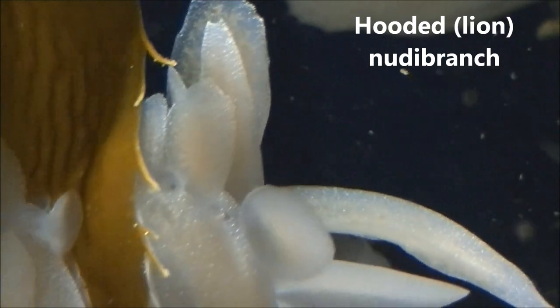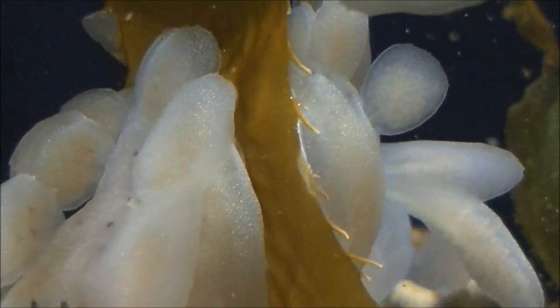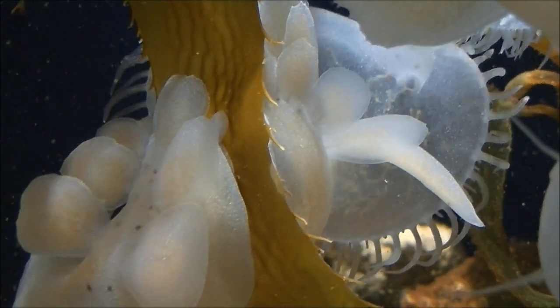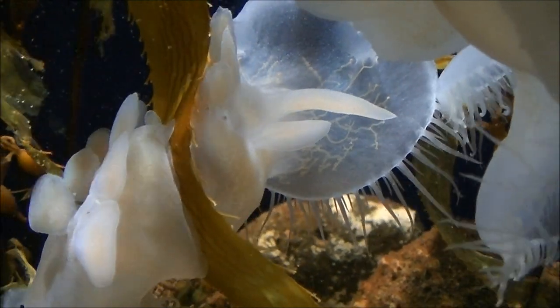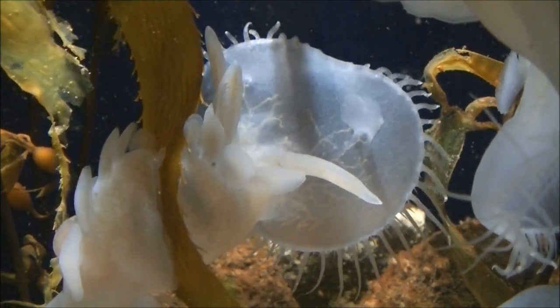Say hello to the hooded nudibranch. It has a large oral hood to catch its prey, plankton, tiny crustaceans, even fish or jellyfish, which are swallowed whole. Hooded nudibranch can swim by bending its body to one side and then the other, almost like fish or snakes, but more clumsily.